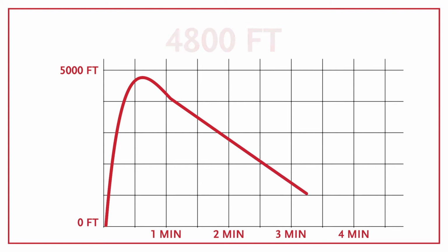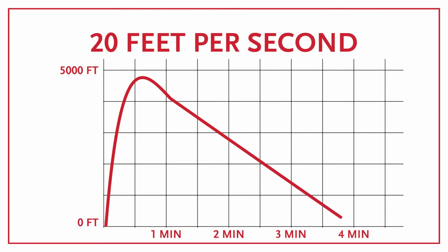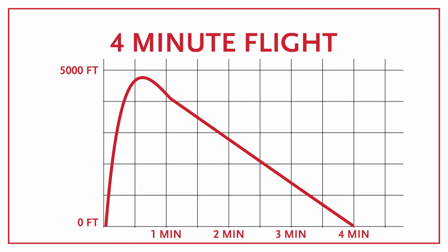It then deployed its recovery system, slowing the descent rate to 20 feet per second. It took approximately 4 minutes for the flight. Dual event recovery systems have one event at apogee deploying a drogue chute or streamer and a second main chute deployment at much lower altitude, but no less than 300 feet, triggered by an altimeter.